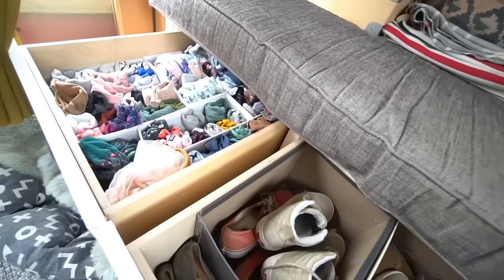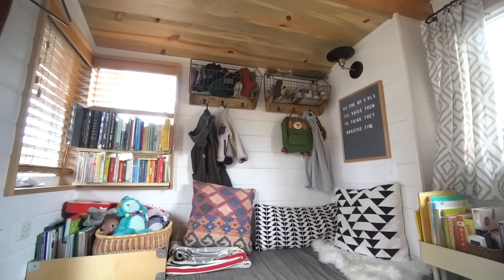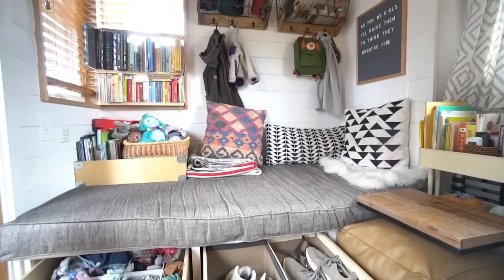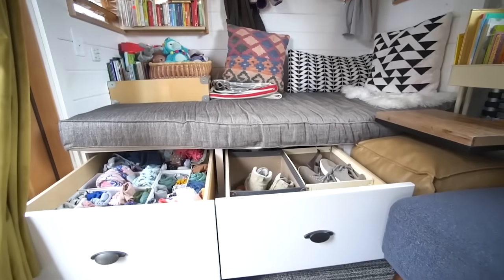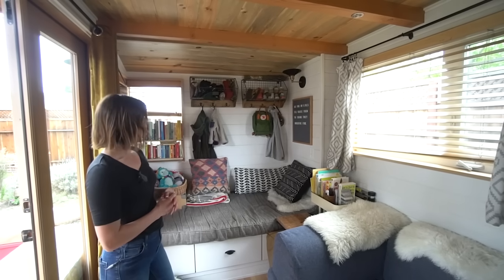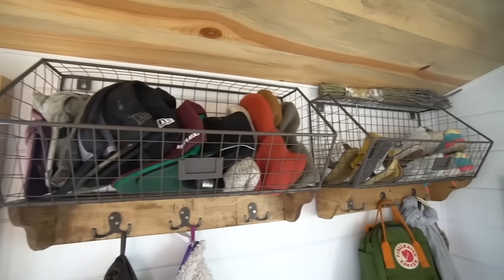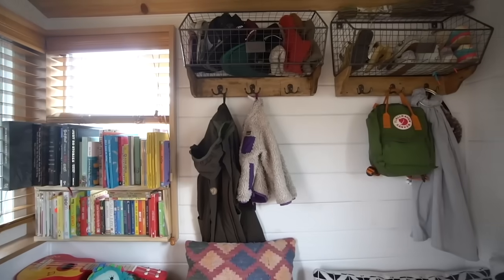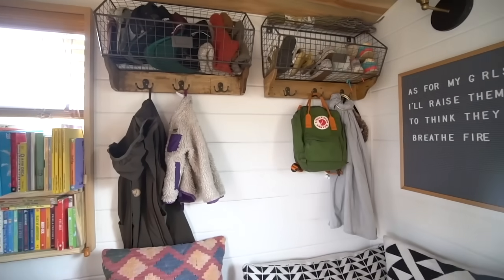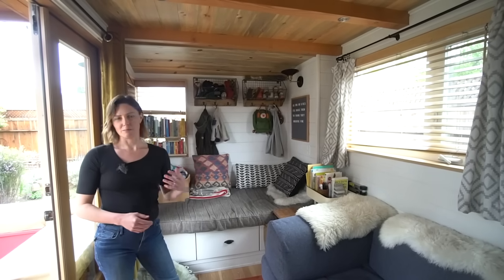So the Nook we use for so many different things. Obviously storage, but during the evenings either I sit here, our daughter sits here, or Andy will sit here. We definitely use it for reading books or watching TV, and then we have lots of storage up on the top too for hats, kid shoes, that kind of thing. This is great for just hanging up jackets. We feel like, walking into a tiny house, or any house, you just need somewhere to put your stuff, and this is a really easy way for us to keep our shoes and bags and jackets organized too.